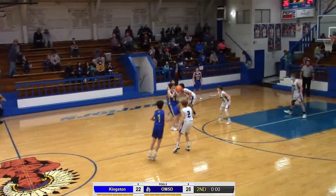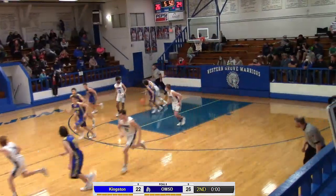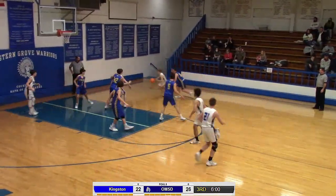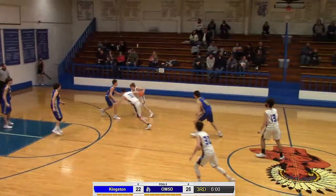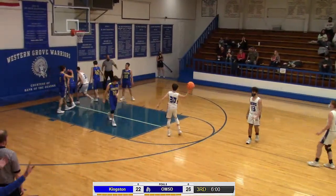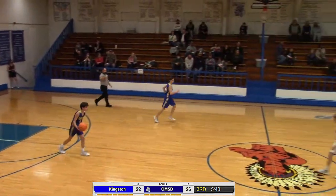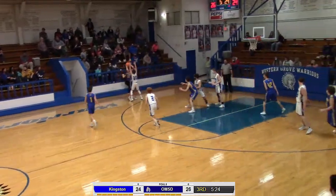We're back. It's Kingston's basketball starting our second half. Got a missed shot there, and it's going to go back to the Bears. Fields with it. Baker misses that shot. Baker gets it back, and he's going to have a travel. Our score should be 24-26 right now.